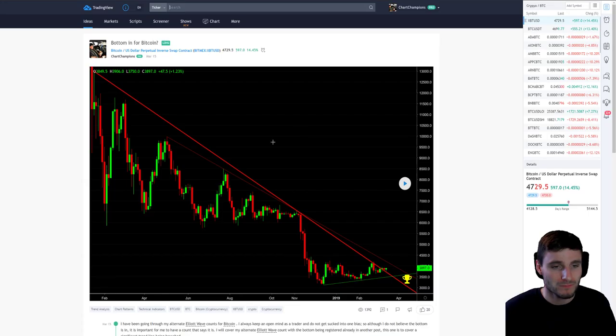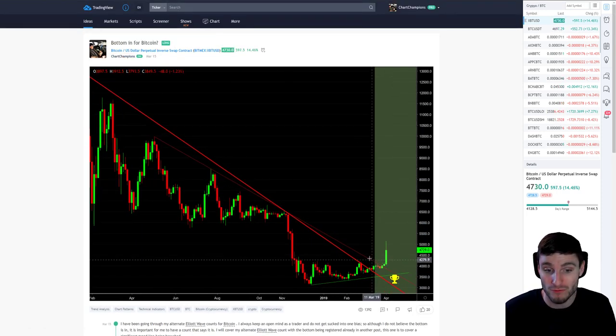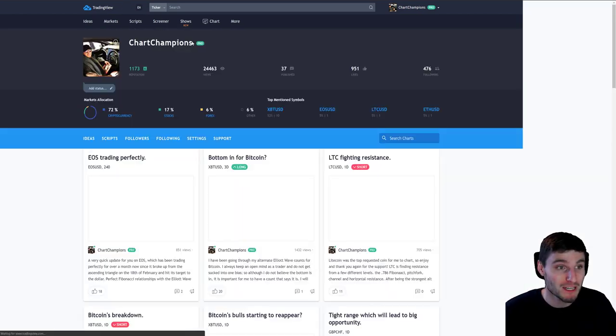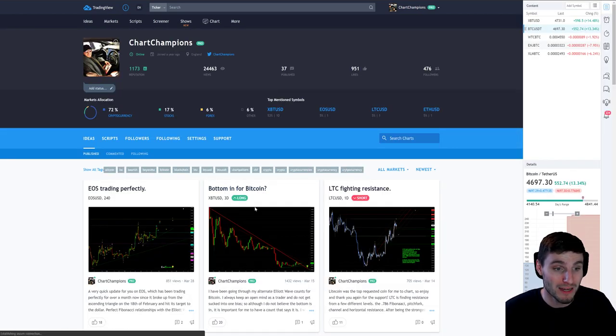This was just one that I posted over on TradingView, which you can come over and look at. This was the last chart that I posted for Bitcoin, saying is the bottom in for Bitcoin after breaking above those trend lines. As you can see here, we broke over trend line one, then trend line two, and two days later we get a massive pump. So if you're interested, you can go on TradingView, that was my last entry that I posted for Bitcoin.